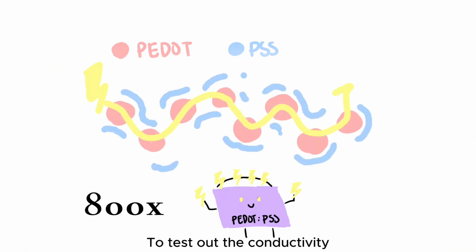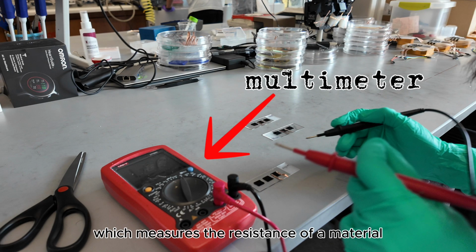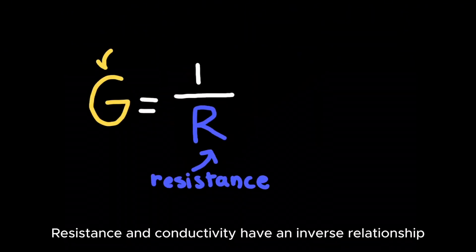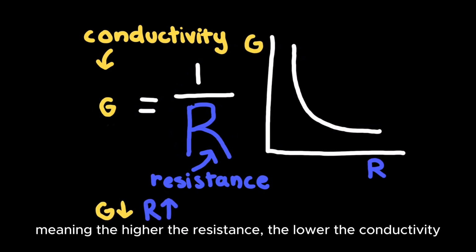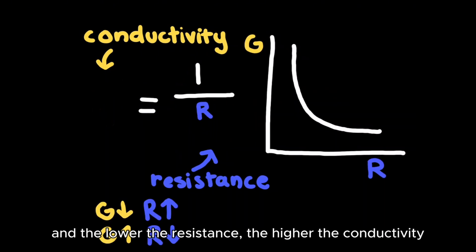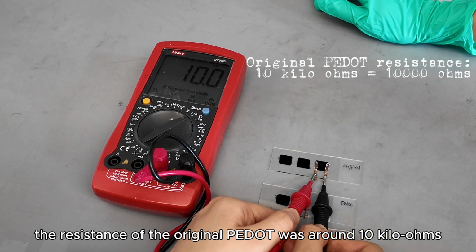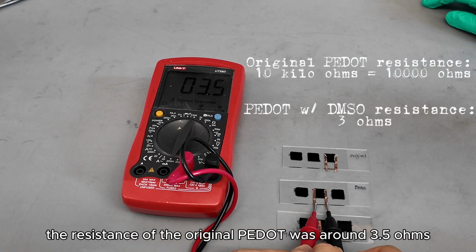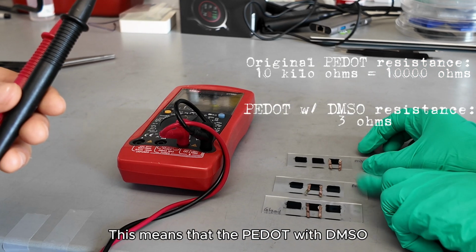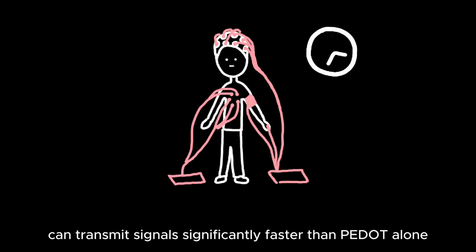To test out the conductivity, we used a multimeter, which measures the resistance of a material. Resistance and conductivity have an inverse relationship, meaning the higher the resistance, the lower the conductivity, and the lower the resistance, the higher the conductivity. Testing it out, the resistance of the original PEDOT was around 10 kiloohms, and the resistance of the PEDOT with DMSO was around 3.5 ohms. This means that the PEDOT with DMSO can transmit signals significantly faster than PEDOT alone.